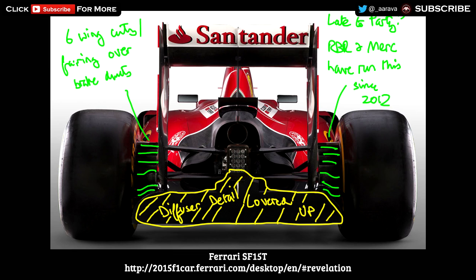You'll see other cars running it like the McLaren and the Williams, but they're even less. They're probably about 3 winglets. And Ferrari have only now caught on to going to 5 or 6 winglets like the Red Bull and the Mercedes have done.